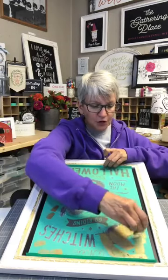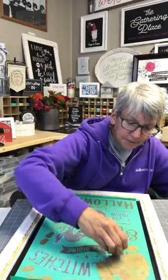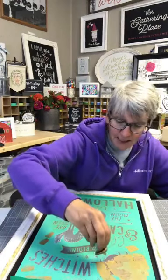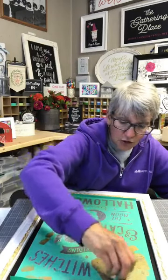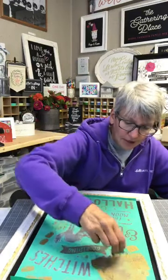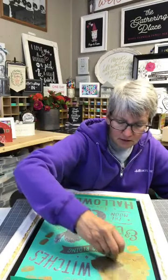I think all the shimmers, the gold, the silver, the copper, are just kind of your basic statement shimmers. We have lots of fun colors in shimmers too. But I find these are the kind of the classics.